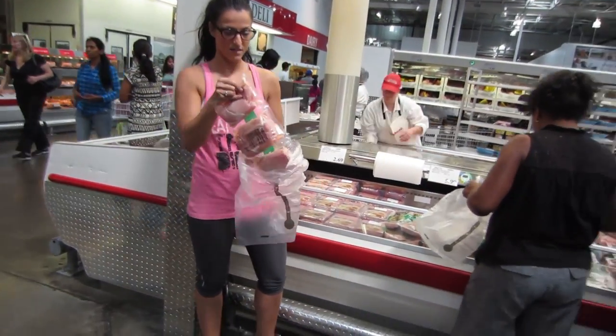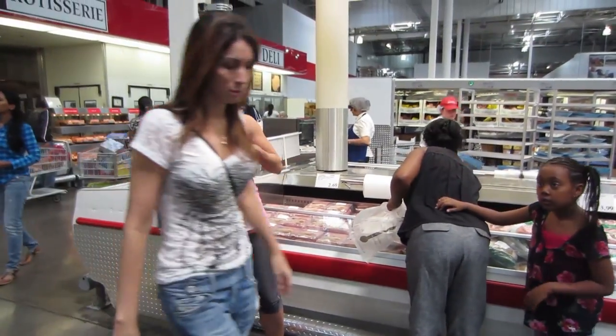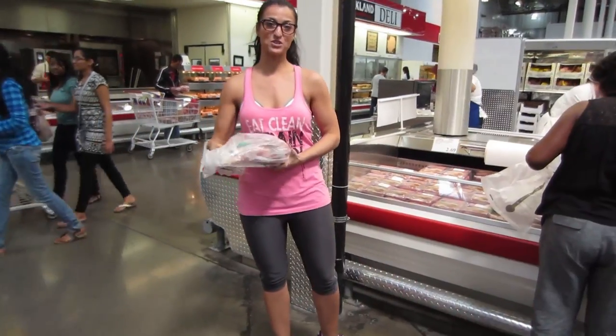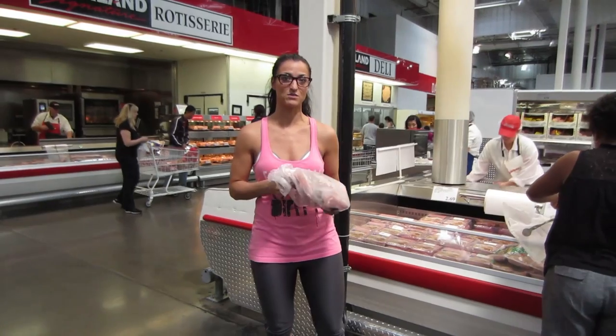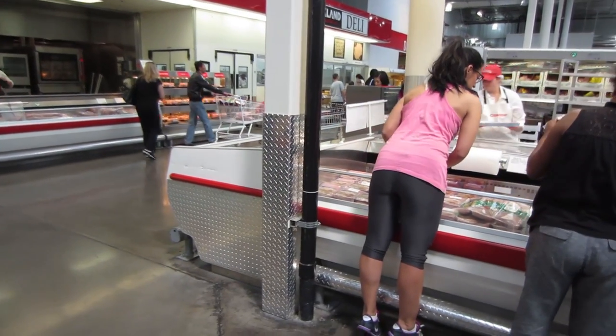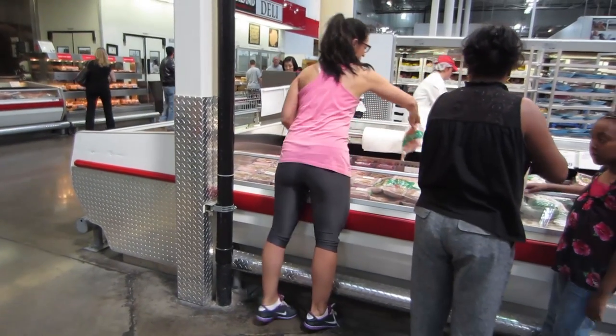I'm gonna get the smaller ones because 4 ounces is my serving size. This is 19 bucks, so that's good. That means they're about 4 ounces a piece. And I should probably get two because Adam likes chicken too. Get it now while you're here. You don't want to come back. Because you know I'm not gonna come back.